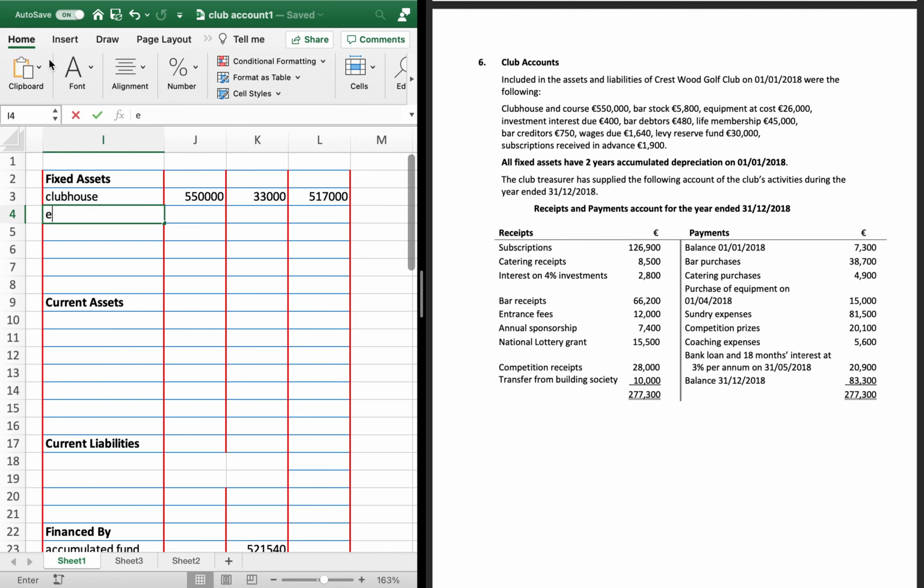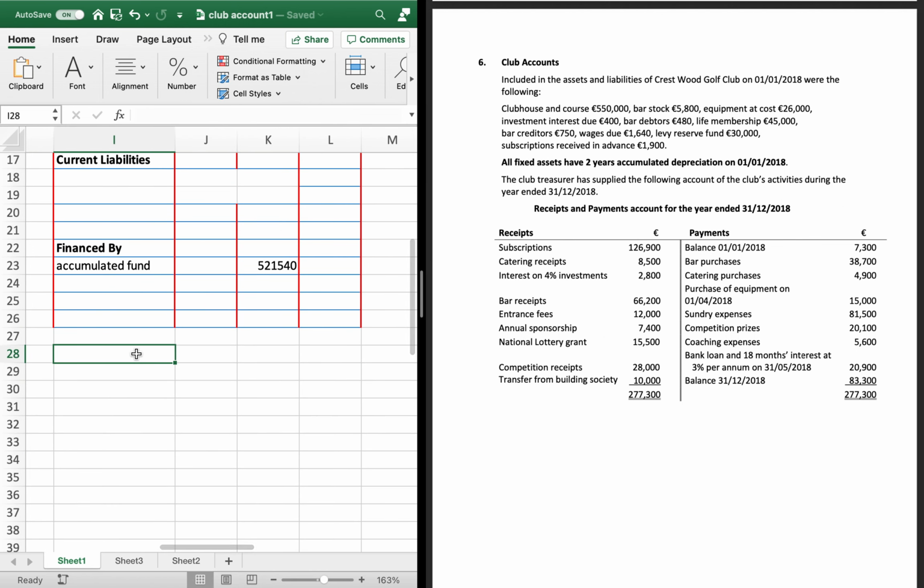So our next one is equipment. And if we see, we started with equipment at 26,000. Then see if we sold any. On the left, we didn't. See if we bought any. We purchased equipment for 15,000. Doesn't matter when we purchased it for this part of it. So it's 26 plus 15 is 41. And then we've got to depreciate it. So I'll come down and do my depreciation working.